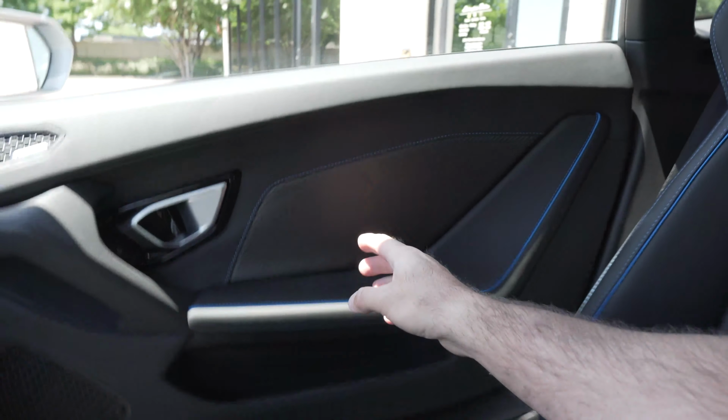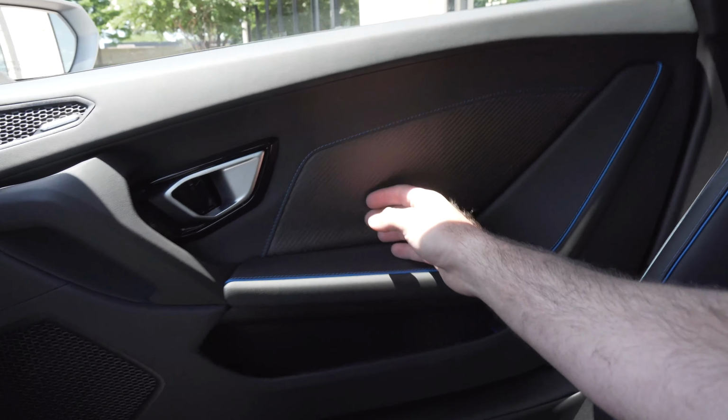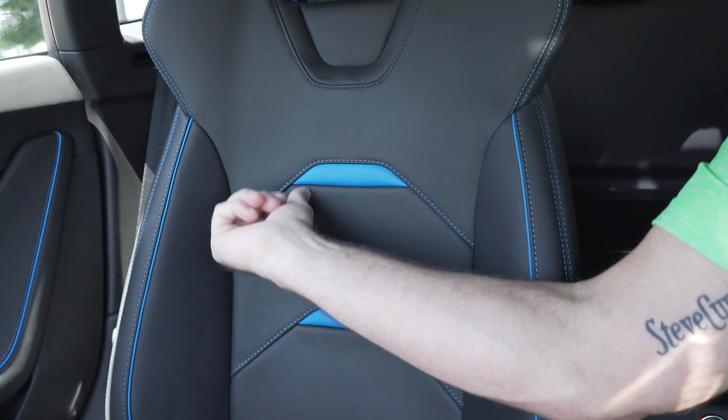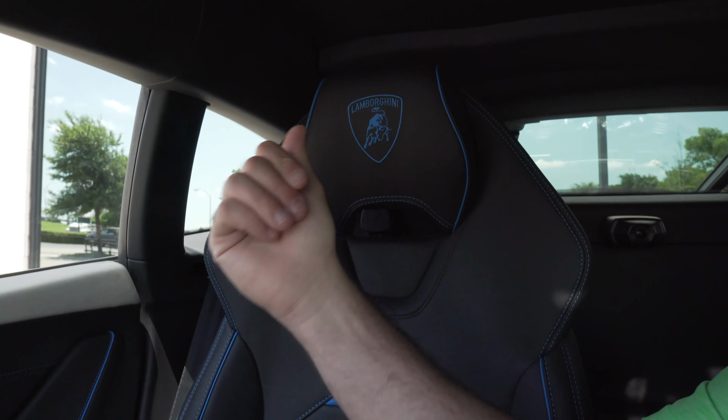And then look at the seats. Now obviously this has the blue stitching. It has a carbon fiber package for this stitch. It's like a carbon mesh cloth that's there. And then these seats have the blue accents on them, and then the Lamborghini emblem that's etched into them.